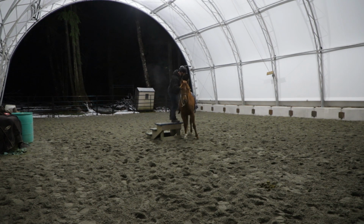I'm going to keep most of my weight on the stairs and just sort of check out these contact points. Give her some scratches and stuff. Let her sniff my boot. That's cool. Don't have a problem with that. I'm going to see if I can get her nose over and hop off.